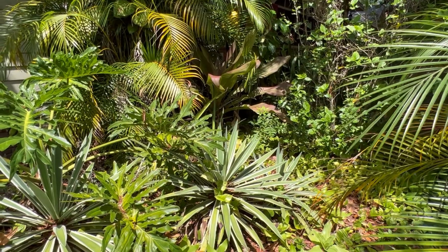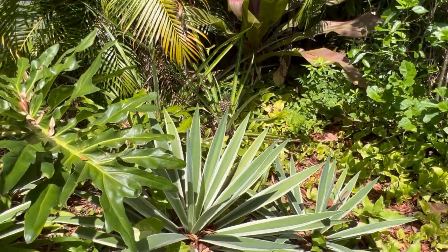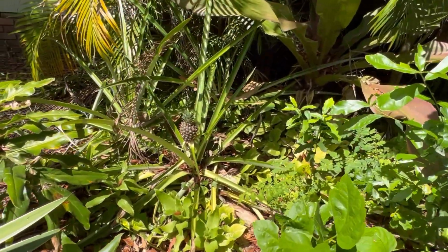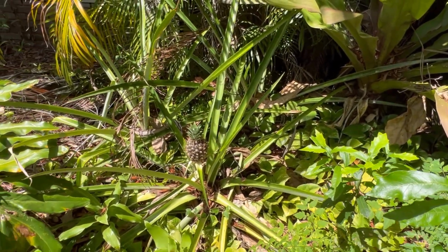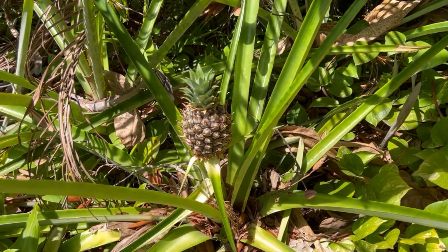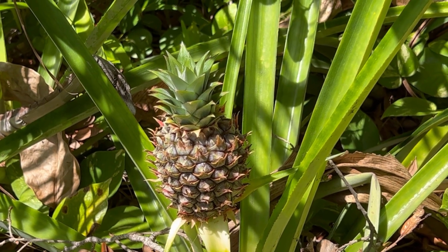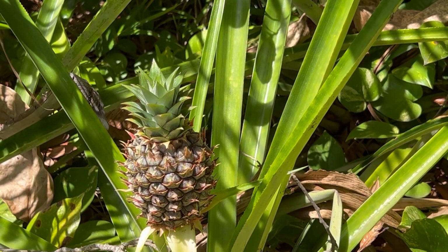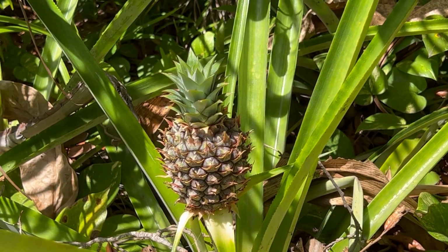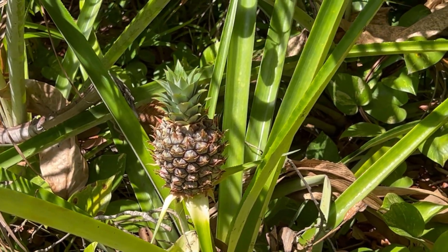But what I really wanted to show you out here was this little guy that I planted a while back in my front yard. It's one pineapple I bought at the store, and I cut the top off, let it dry a few days, and then I just stuck it in the ground, and now I have a little pineapple. I've done this before, and they turn out to be a little smaller than the ones you buy at the store, but they're really super delicious and sweet. So yeah, a little pineapple growing here.